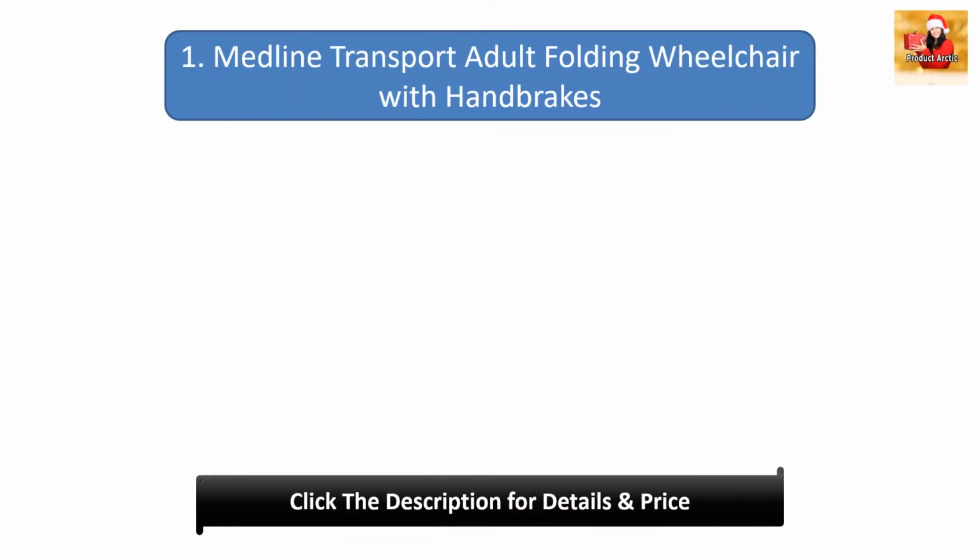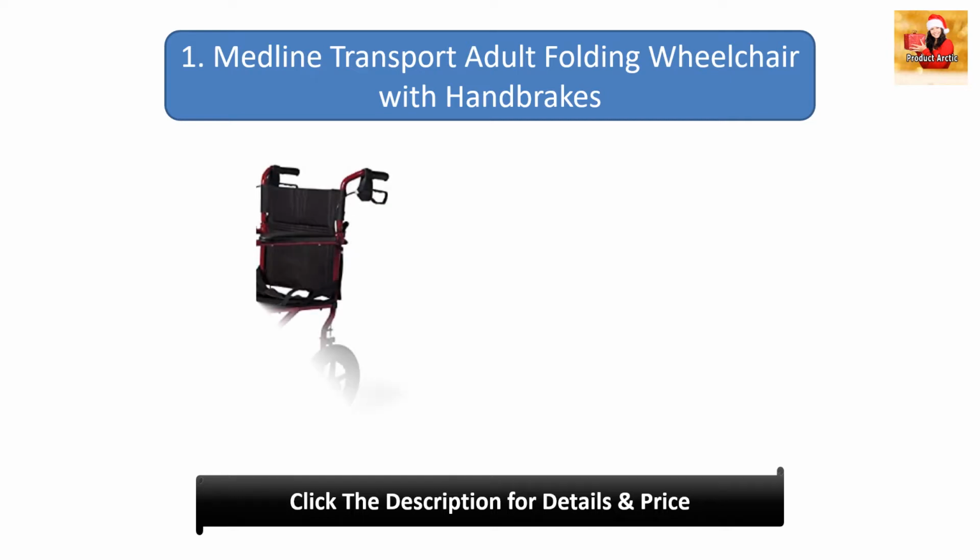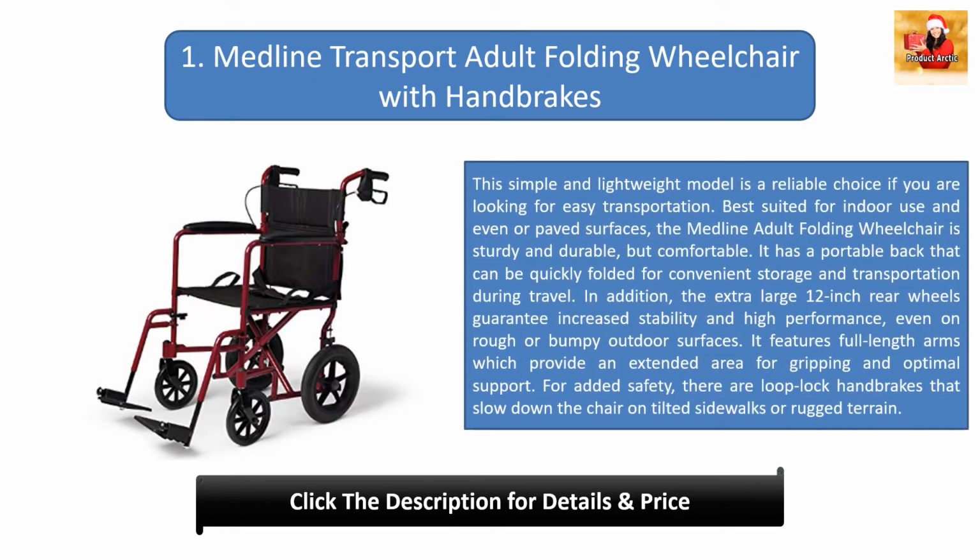1. Medline Transport Adult Folding Wheelchair with Handbrakes. This simple and lightweight model is a reliable choice if you are looking for easy transportation. Best suited for indoor use and even or paved surfaces, the Medline Adult Folding Wheelchair is sturdy and durable, but comfortable. It has a portable back that can be quickly folded for convenient storage and transportation during travel.